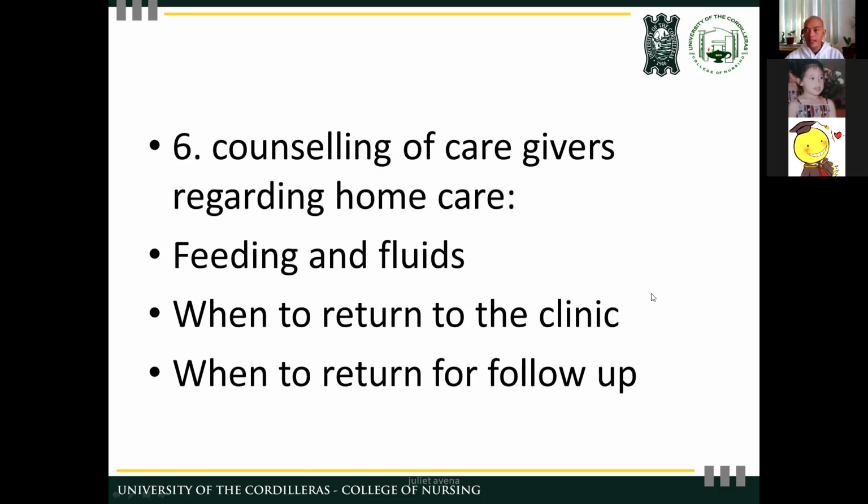If we are observing that the child is not improving, develops added symptoms that are danger signs, balik agad sa clinic. Pero kung wala naman, if the child is improving, the child will also return for follow-up.